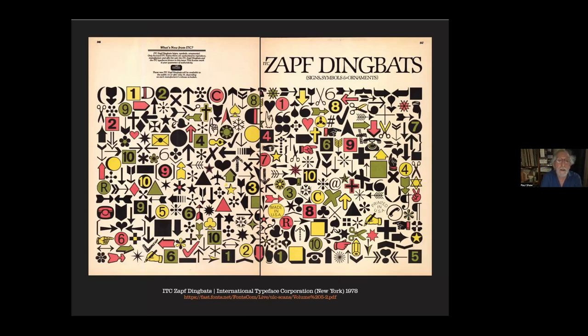Hermann Zapf made a set of dingbats for ITC in the early 70s. It's probably one of Zapf's best known type designs to the average designer. Unfortunately, you don't get them digitally anymore. You get a different version called Zapf Essentials from Linotype. But here is the U&lc spread announcing them back in the 70s, once again in color.